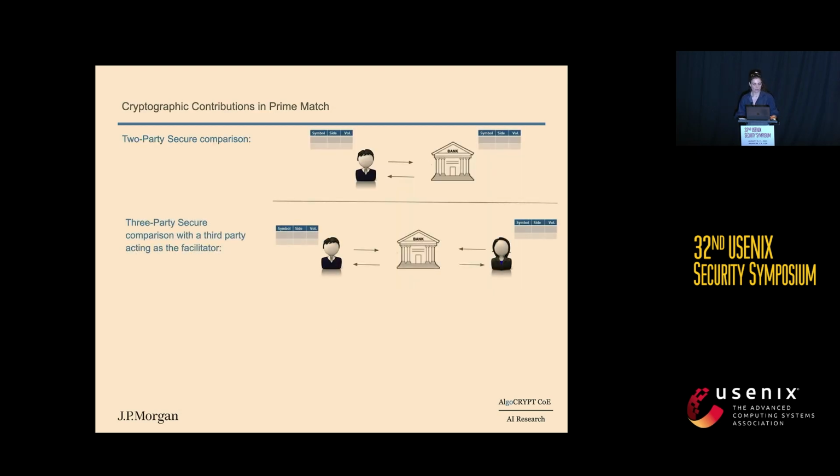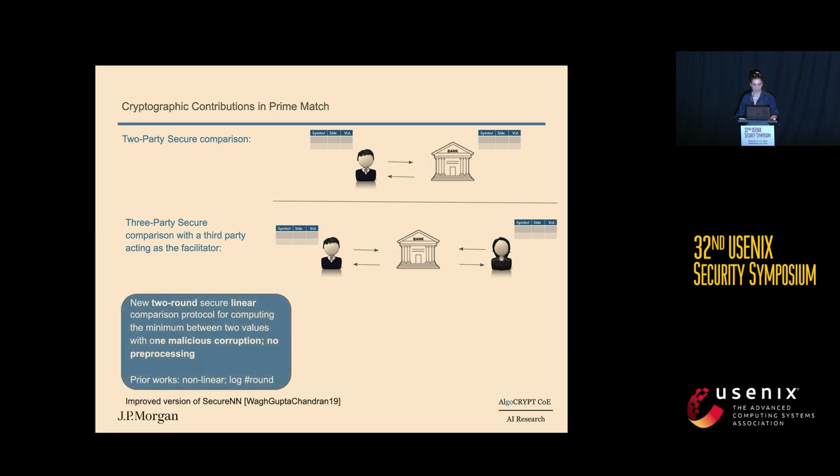Okay, so in terms of cryptography, the main new cryptographic thing that we do here is a secure comparison protocol. Comparing this protocol to the previous works, we managed to have a protocol which doesn't require any nonlinear operations, meaning that the parties can now calculate that locally without interaction.